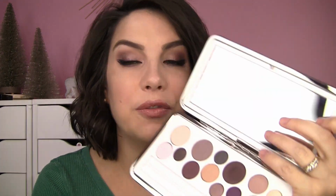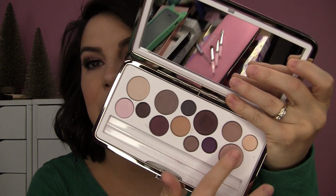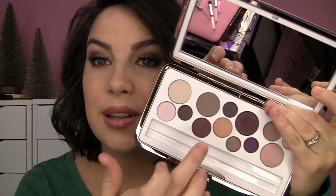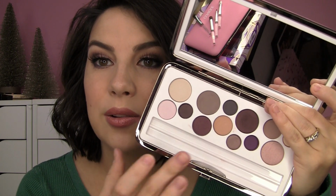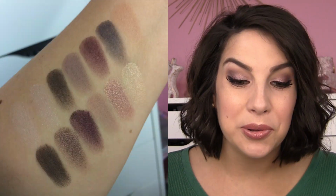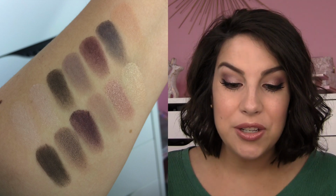That's definitely the kind of look you can achieve with this. I'm wearing it today, and I've got this beautiful champagne pink color. I think that's one of the really pretty shades in here. I've got that on the lid, this shade in the crease, and a little bit of this burgundy in the crease as well. You've got an itty bitty purple down here that can definitely take your look in a more prominently purple direction. But I've enjoyed it so far.